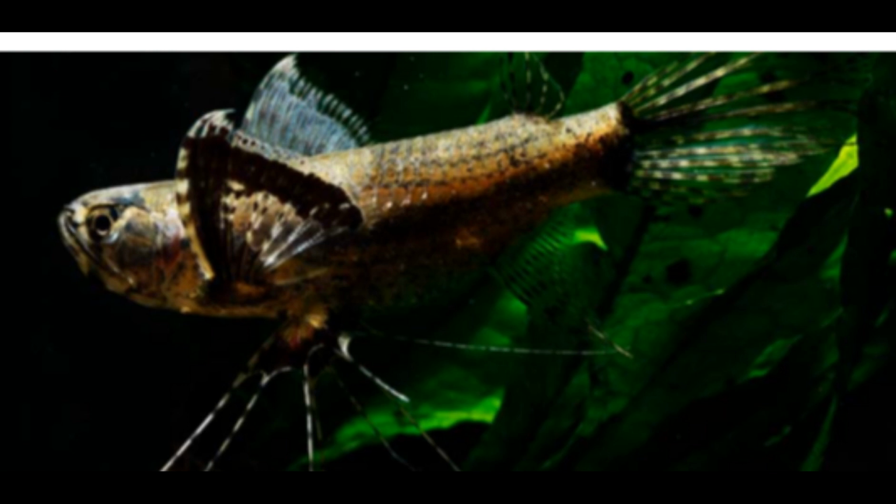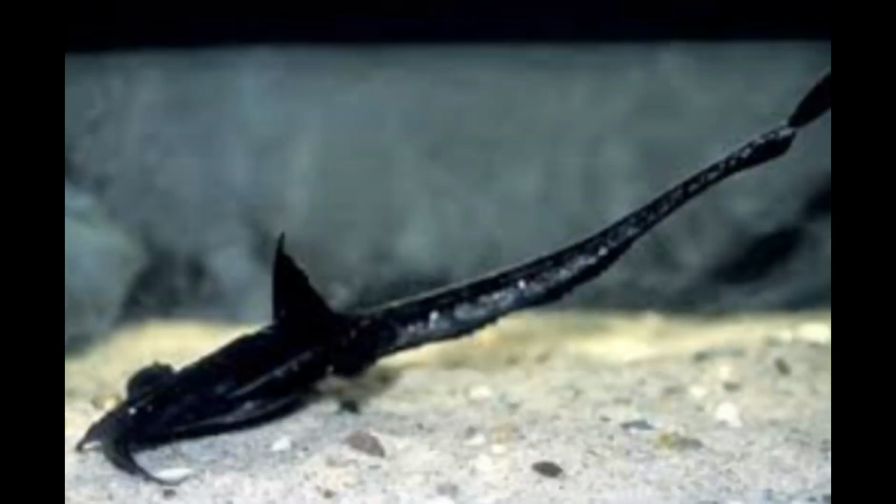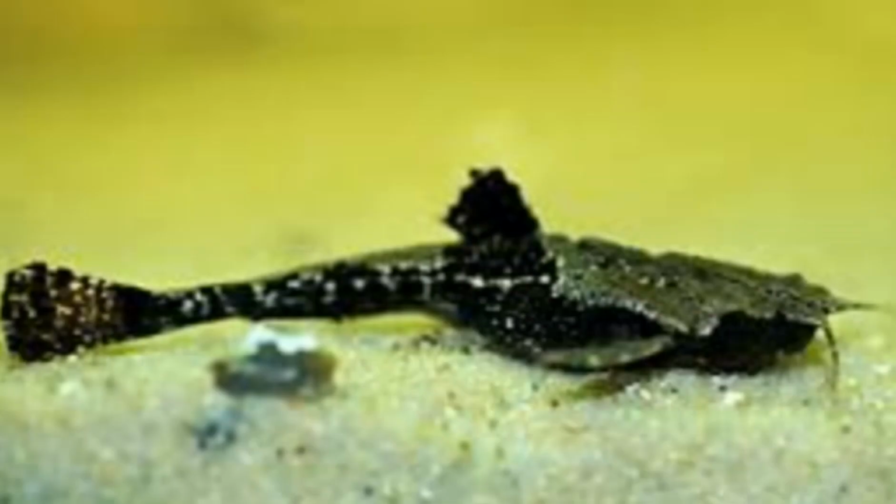Yeah, just... what else is there? They have a maximum lifespan with good care of around 10 to 15 years. Give or take a few years. There are some species that are actually brackish water. This particular species isn't.